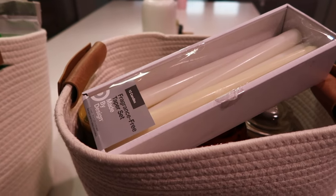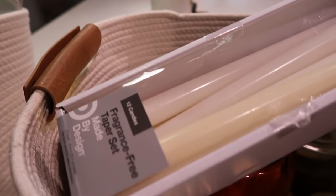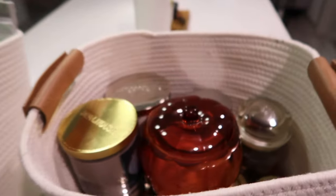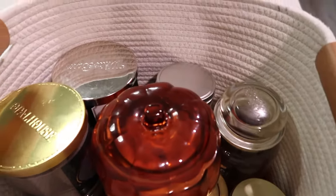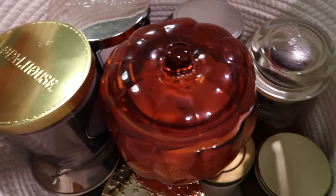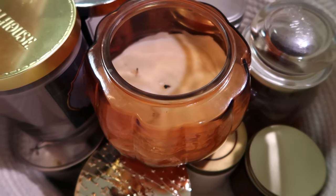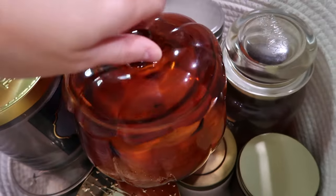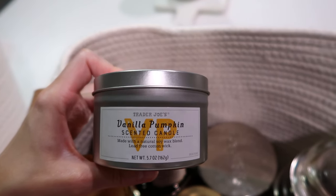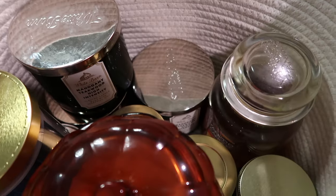I just finished cleaning and I want to light a candle or a couple candles. I want to put a couple candles around, and I keep this big basket of candles, ones that I don't really burn through. Like that pumpkin is from last year. I didn't get through all of it before I switched out for the Christmas scented candles. I'm kind of tempted to light this candle that I got last year from Trader Joe's, the vanilla pumpkin, and I think I'm going to do it.